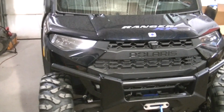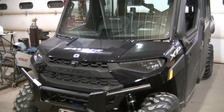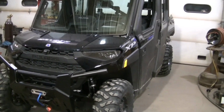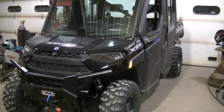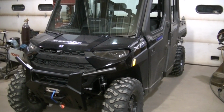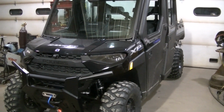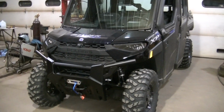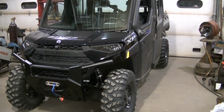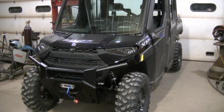This is my first experience with the 1000 Rangers. So I've had quite a few of the 900s. Actually, I've had every generation of Ranger that they made. I've never had the first 6x6 Ranger they had back in '99. I've not had one of those, but I've had the 500s. I never got one of those 700 twins. But I've had the 500s, 800 Rangers, the 900 Rangers. But this is my first 1000.